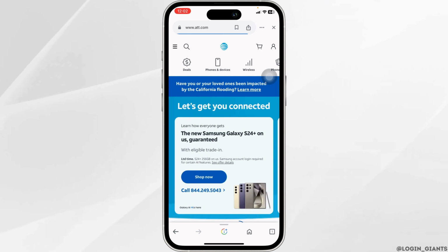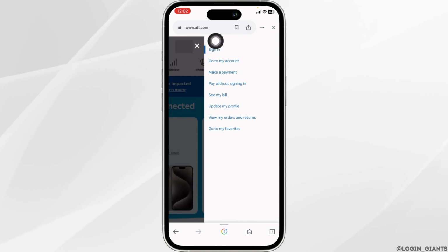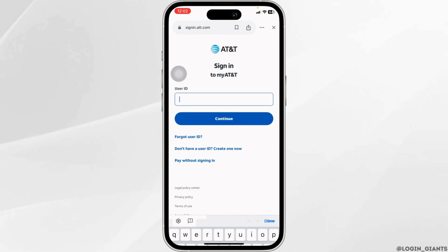Now at the top right corner, you will find this icon. Click on it. Different options will appear. Go ahead and click on the option of sign in. With that, you will land on the login page.